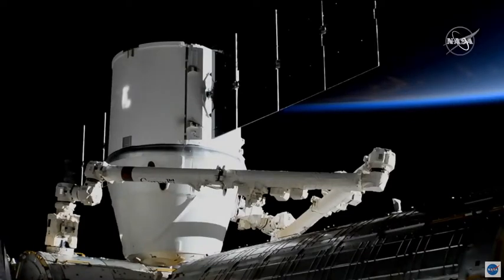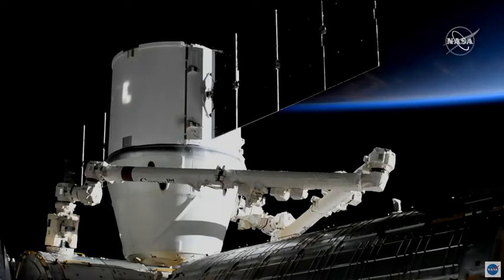Dragon is currently outside of the station's Harmony module, completing its 20th commercial resupply mission to the International Space Station. This is the third flight to the station for the specific capsule that is berthing today.